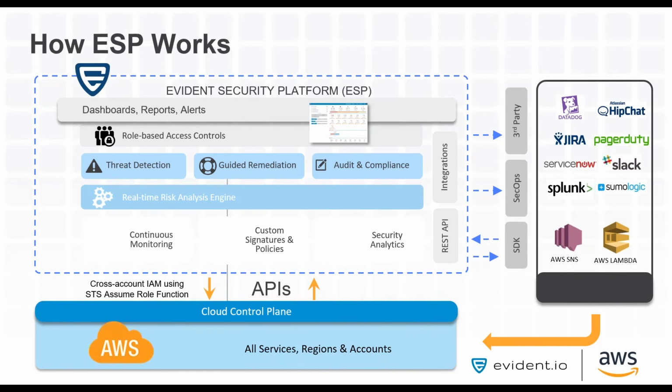So all we require in order to monitor your environment is a third-party cross-account IAM role that you create in your AWS account in order to grant Evident read-only access to those API calls so that we can make the calls against your resources. And then with the metadata pulled back into our platform, we assess and categorize the risks and threats that are discovered using a risk analysis engine. So not only are we following the AWS and CIS best practices, we're also helping you to enforce them.